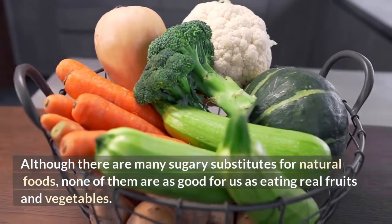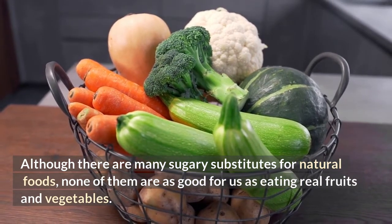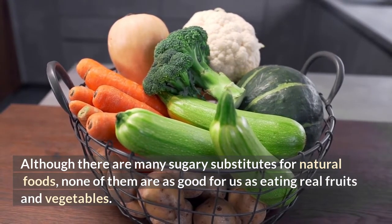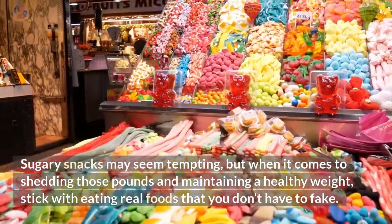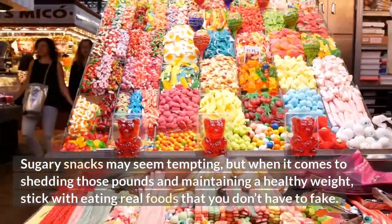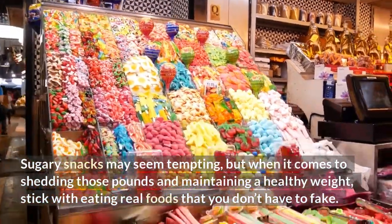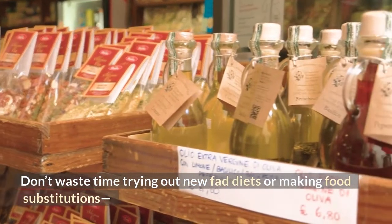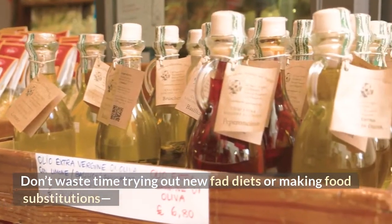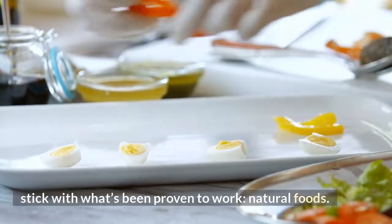Eat real, natural foods. Although there are many sugary substitutes for natural foods, none of them are as good for us as eating real fruits and vegetables. Sugary snacks may seem tempting, but when it comes to shedding those pounds and maintaining a healthy weight, stick with eating real foods that you don't have to fake. Don't waste time trying out new fad diets or making food substitutions. Stick with what's been proven to work. Natural foods.